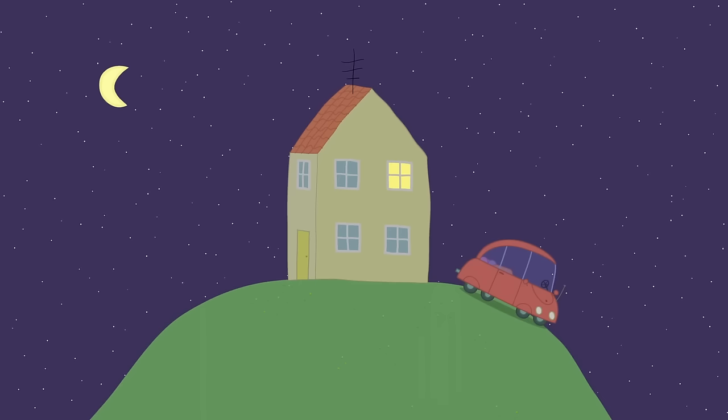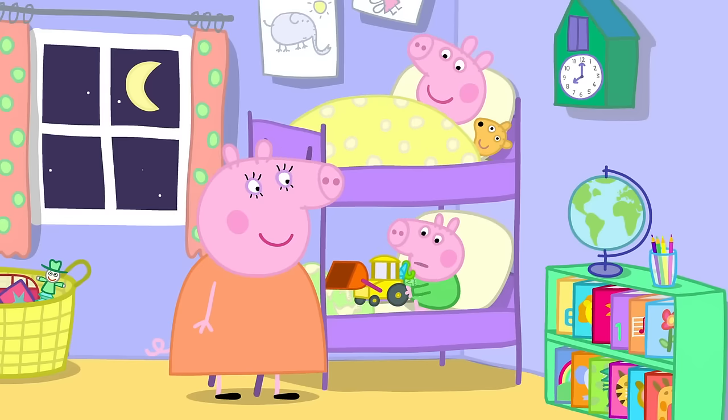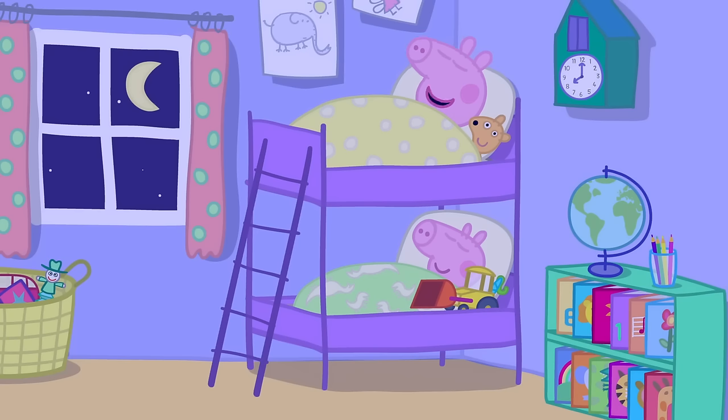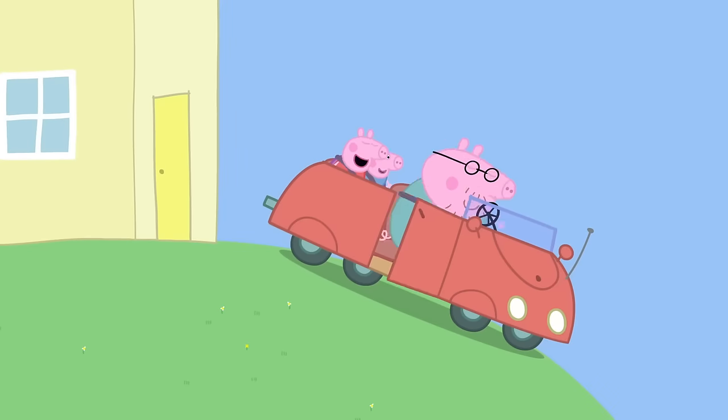George put the sticky mud down and I put the brick on top. That all sounds very exciting. Now, close your eyes and go to sleep. It is morning. Peppa and George cannot wait to see the new house.